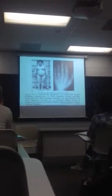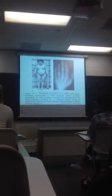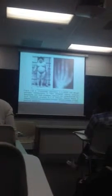One of the disorders is Albright hereditary osteodystrophy, where, look at this, the metacarpals are very short, and the distal phalanges are extremely short as well. Okay? So these are completely stunted. But that is usually the case.